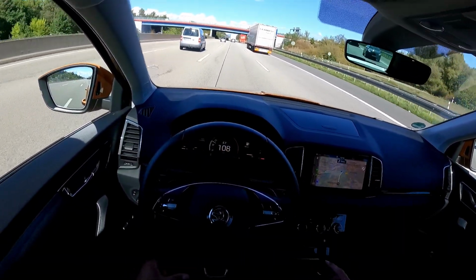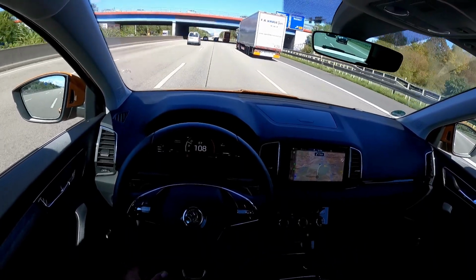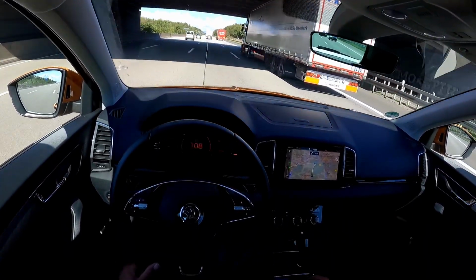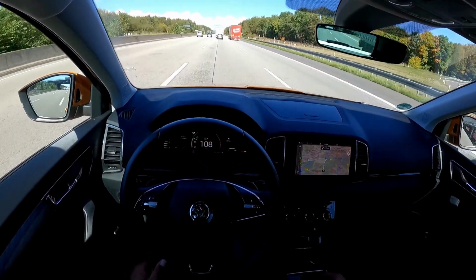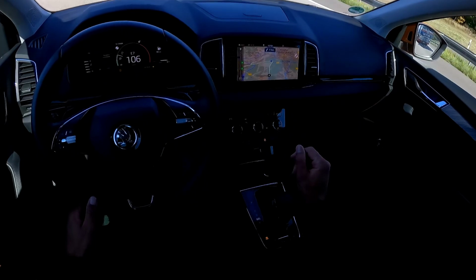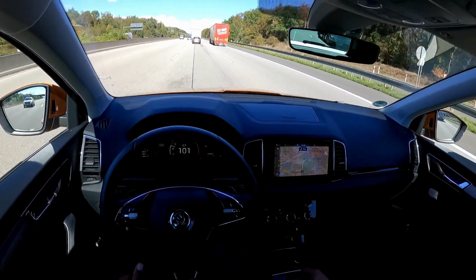I prefer the 2-liter TSI actually in this one because it gives it a bit more of that GTI character. I had the pre-facelift model with 190 PS 2-liter TSI, which is great. But overall, this is a decent vehicle.